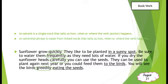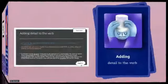Sunflowers grow quickly. They like to be planted in a sunny spot. Be sure to water them frequently as they need lots of water. If you dry the sunflower heads carefully, you can use the seeds. They can be used to plant again next year, or you could feed them to the birds. You will see the birds greedily eating the seeds.